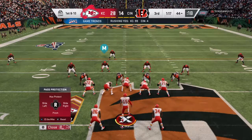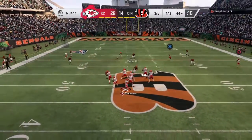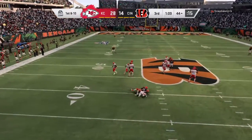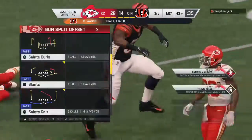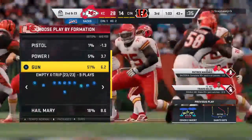And how precise has his route running been in this game? We just saw him get open yet again, and he's also made adjustments as the defense has tried to really stop him. And a big loss here as he's taken down. Carl Lawson with a little how do you do as he gets in there for the sack.